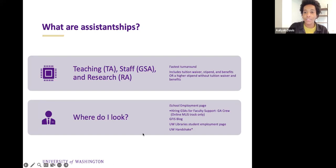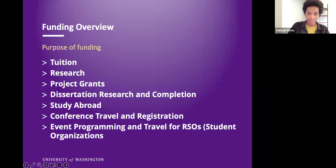And some of the places that you can look for assistantships are going to be on the GFIS blog. Someone mentioned that the note there was incorrect. So on the research guide, the link on that page would be correct, which it looks like someone answered. So thank you so much. You can also find assistantship opportunities on UW employment pages and on various departments' pages, and then also on Handshake.